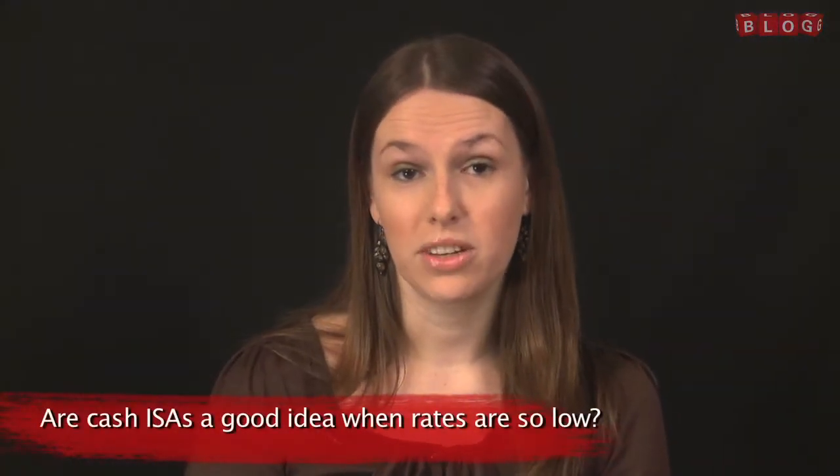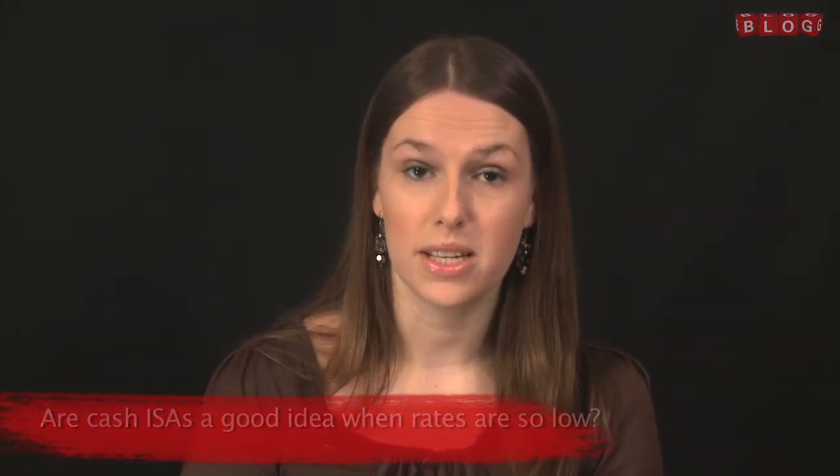Is a cash ISA a good idea when the Bank of England base rate has stuck at 0.5% for almost 2 years now? Well, it's not only that, inflation is increasing, and as we know in January it hit 4%. The average cash ISA pays out just 2.27%, which means most savers are losing money due to inflation. So to get a real return on their money, some people are now opening stocks and shares ISAs, as the stock market normally outperforms cash.